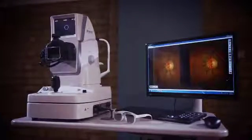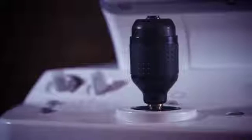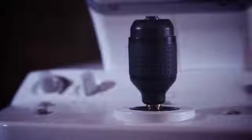The KOWA nonmyd WX, the world's first 2D, 3D simultaneous stereo retinal camera, is an innovative optical product which pairs cutting-edge technology with intuitive design in order to combat the difficulties of observing and diagnosing sight-threatening conditions such as glaucoma.